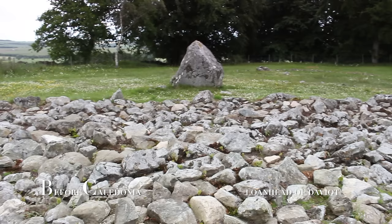Tyrebagger Recumbent Stone Circle. On the outskirts of Dyce and above Aberdeen Airport is Tyrebagger Recumbent Stone Circle.